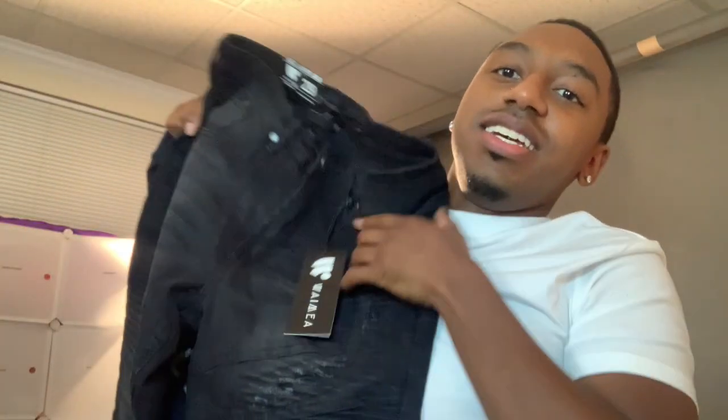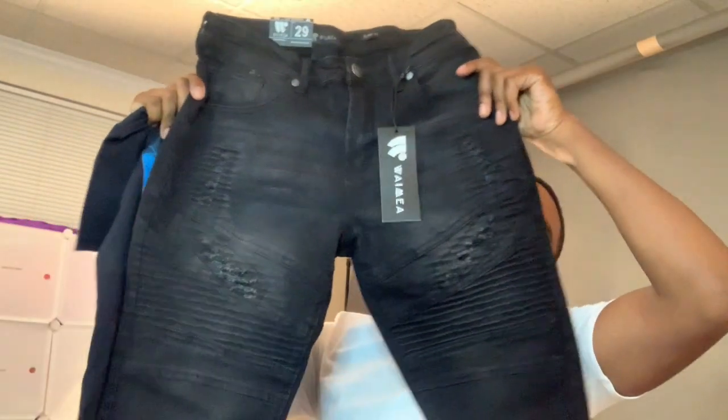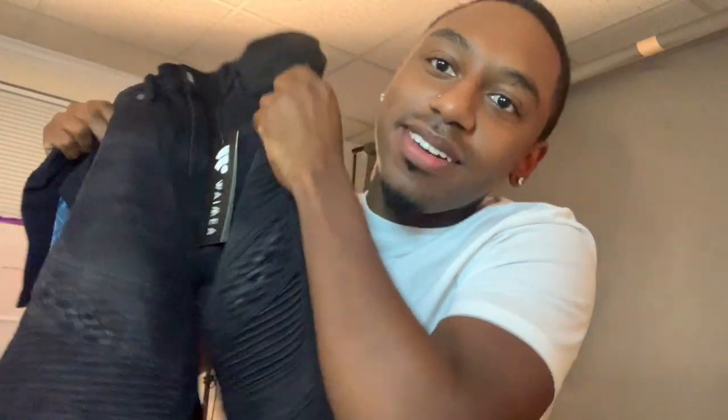Whatever. So this is actually coming in 2 pieces. Right here is actually half a jean. You know how black people say they got holes and halves or whatever. This is a whole half a jean. This ain't even a whole jean. This is a half a jean. But I thought it was something outside of the box, so I decided to order it. So, sue me.